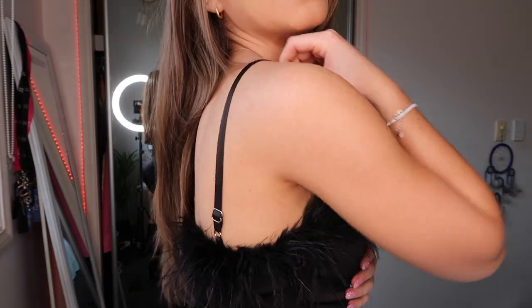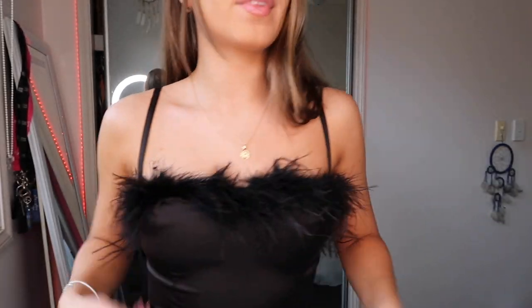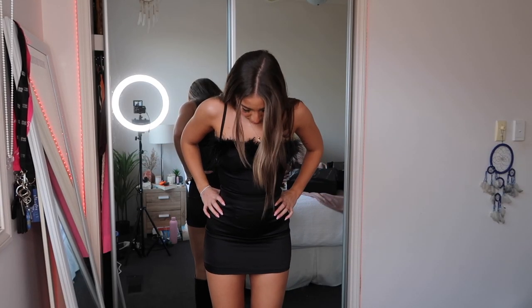Yeah, I really like this one. It does have adjustable straps as well. I can probably tighten this a little bit. But yeah, I love this one. I want to wear this weekend. Stay tuned to see if I end up wearing it.